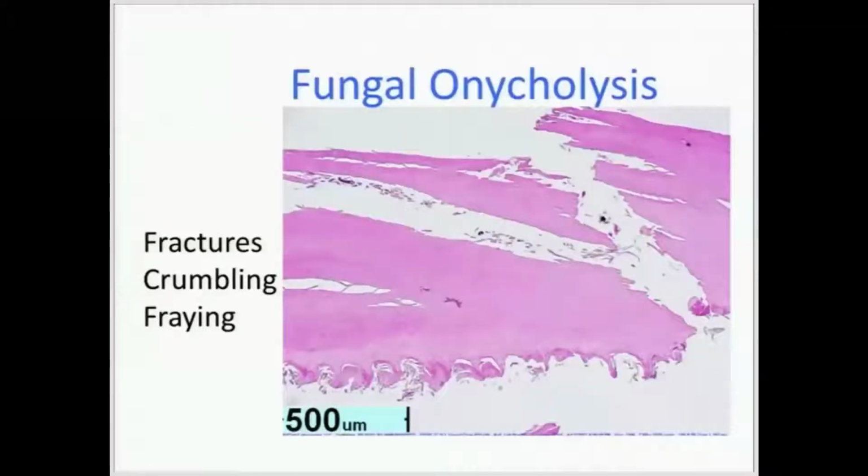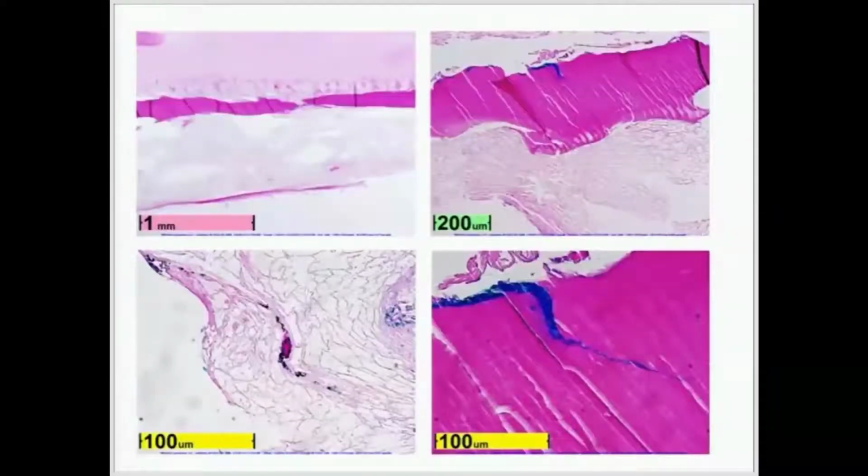Onycholysis is very powerful, splitting of the nails. Within all these splits, there are fungi. There's one here, there's some here, there's here. And it's the fungal materials in there that are splitting apart the nail. The split actually begins down below because these proliferate in the nail bed squamous part, and then they'll blossom. So a whole group of fungi will bloom at the same time, and it's PAS positive. And you might see it a little bit here.